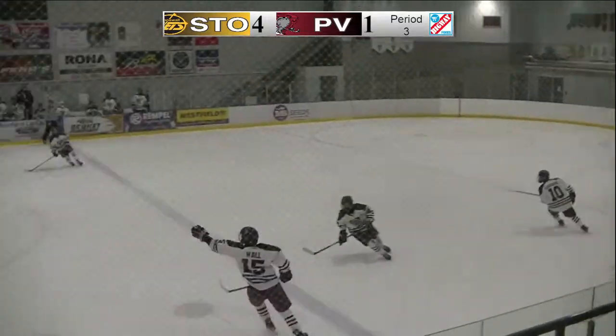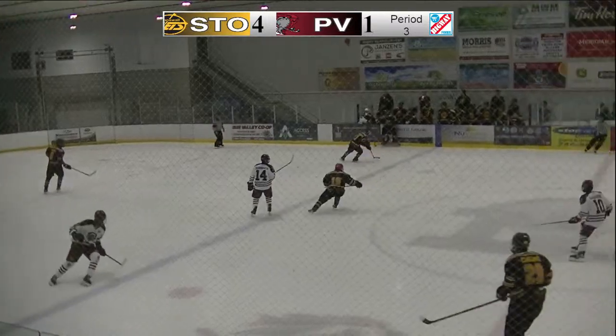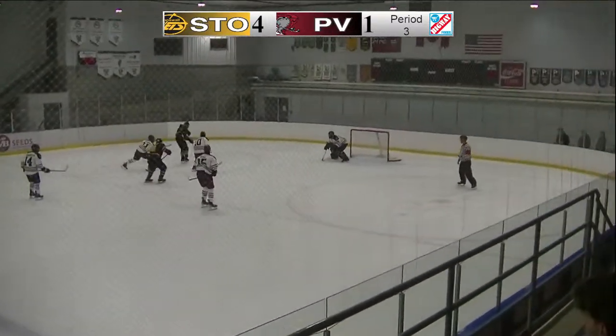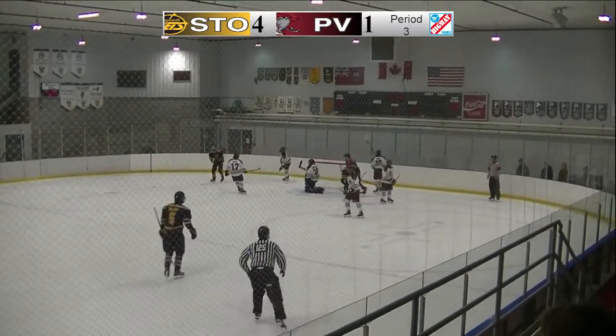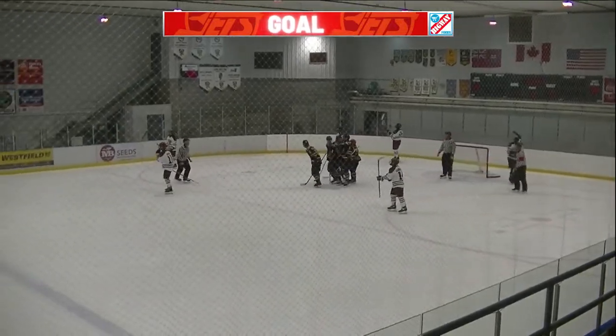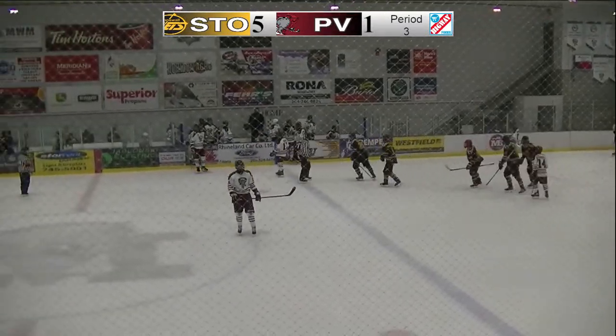Icing waved off. And Wall scoops up the long pass and misplays that one, taking a hard hit is Keck. Here's the opportunity going the other way through traffic, and banging away with that one down low. We got a 5-1 game in favor of the visiting Jets as they put this one on ice.